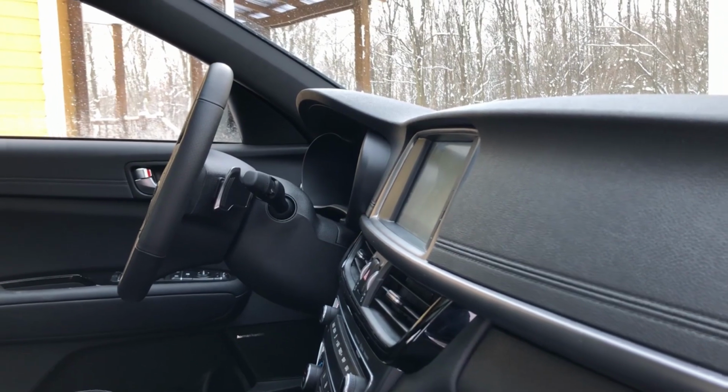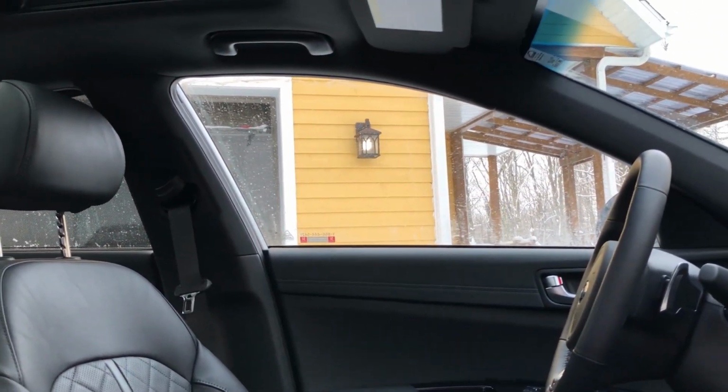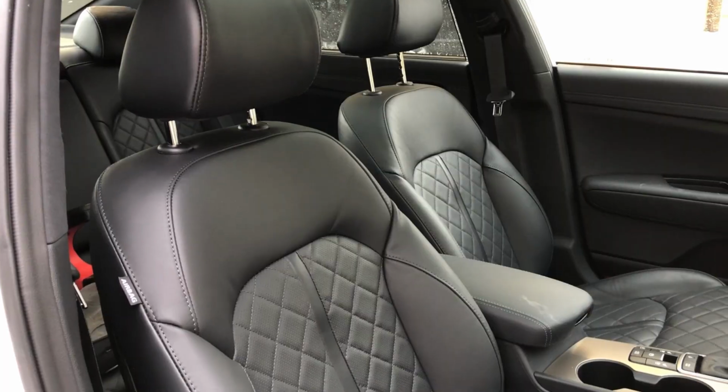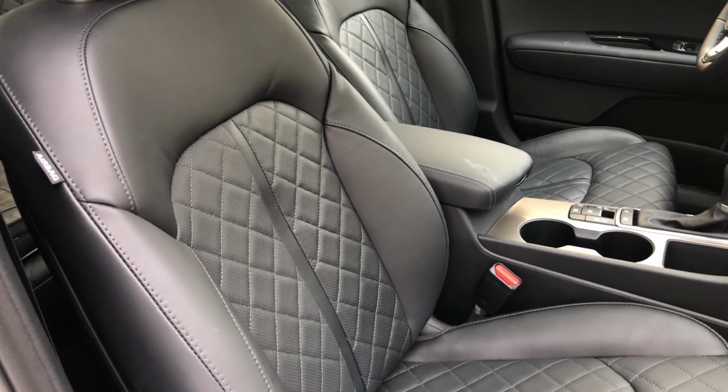Now, when it comes to everything else, we've really enjoyed the drive of this. It's been very comfortable from a seating perspective, but then also a ride perspective. We don't feel too much of the road as we're going along, which is something that we usually find when we're driving any other car. Because the roads are so bad here, we end up having quite a bit of it go through the seats and through the chassis of the vehicle.